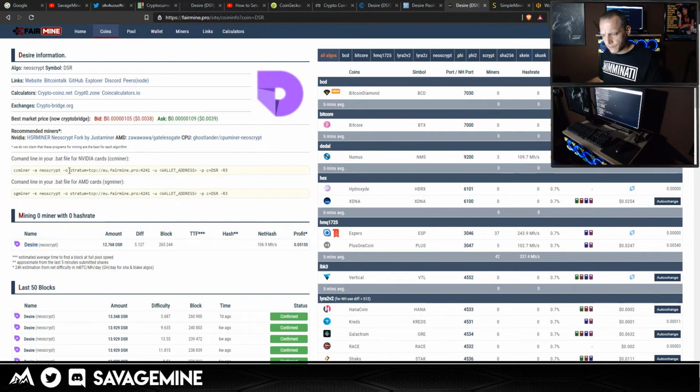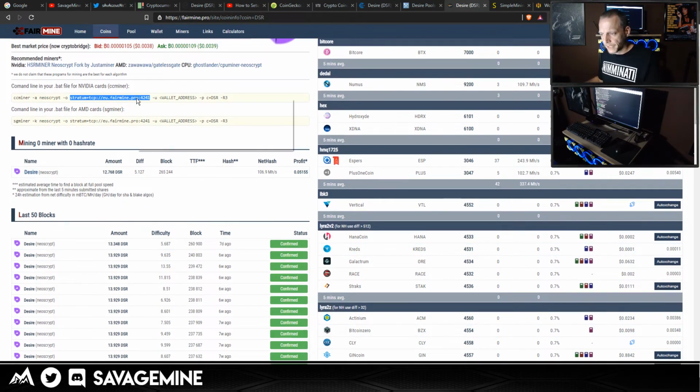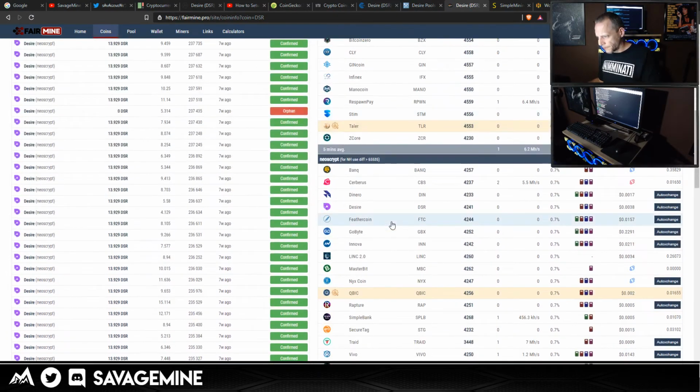So all we really need is this right here. Make sure that, where is that? I was going to make sure the port was right. I think 4241 was right. Yeah, here's all the information right here. So it's probably pointing to the right one. I'm still going to go over here and check just to make sure.